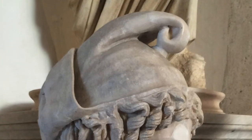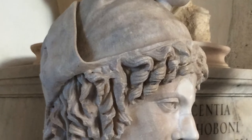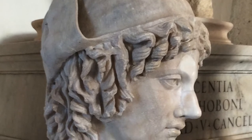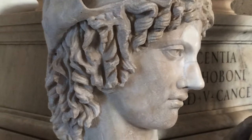In this bust, we see the Phrygian cap close up. It's a challenging hat to create because of its shape and the fact that it must stand up by itself. Early in Rome's history, it seems that male hairstyles often involved long, loose curls, as you can see here.